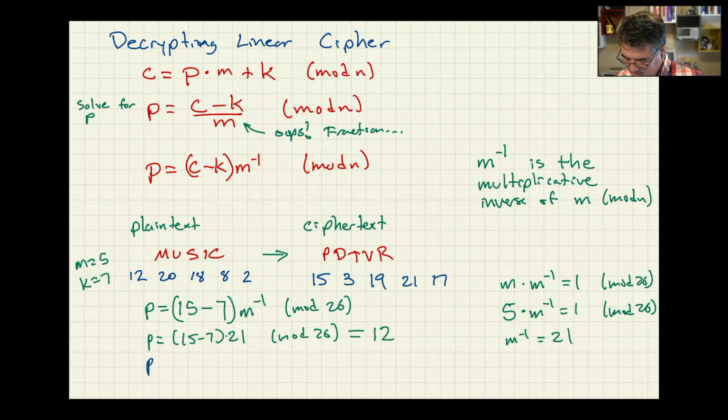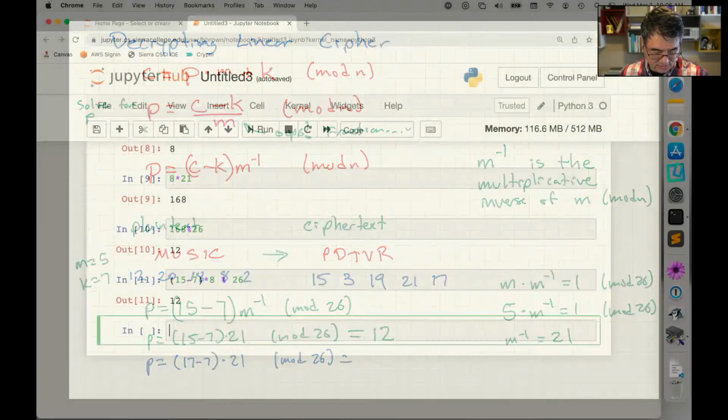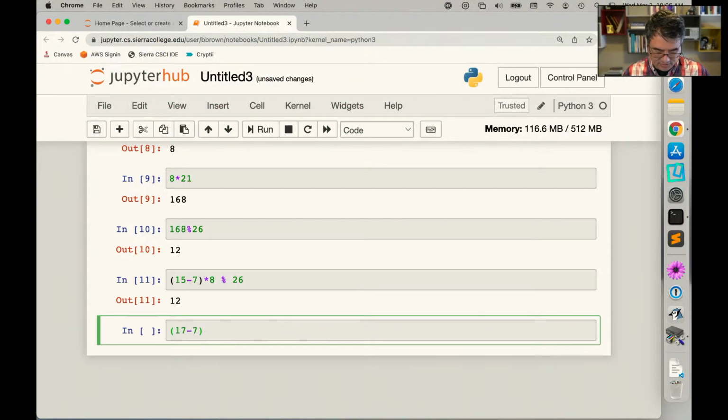Let's do p is equal to, let's tackle maybe the last number in this sequence, 17. Still using the same multiplicative inverse, so that hasn't changed. Now we're going to do 17 minus 7 times 21 mod 26. So let's run that calculation. 17 minus 7 times 8. Oops, times 21. Is that right?